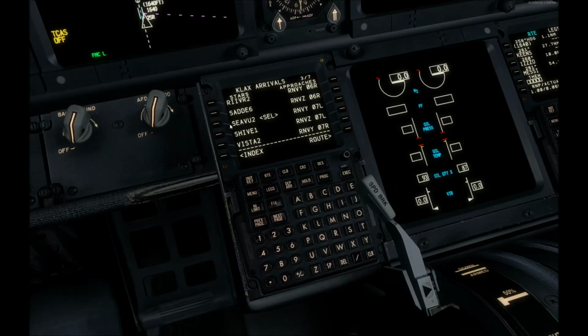Cebu 2 for, I'm predicting it'll be the ILS 25 left. Let's see, we're arriving at gate 59. And gate 59 is, sure enough, just off of taxiway Charlie on the south side of the terminal. So 25 left will be our runway, and we're on the Cebu transition. So that should be good to go.